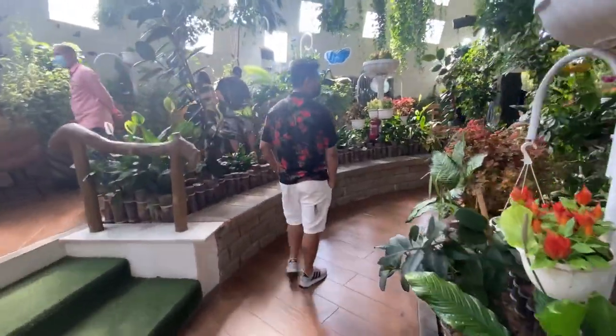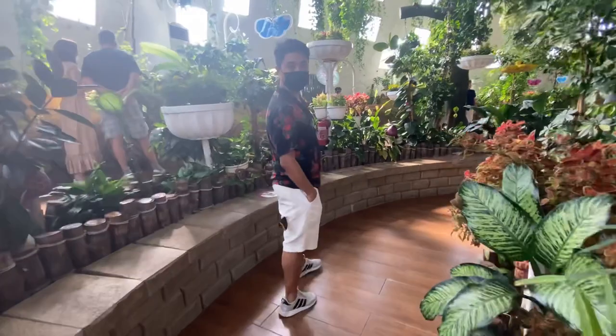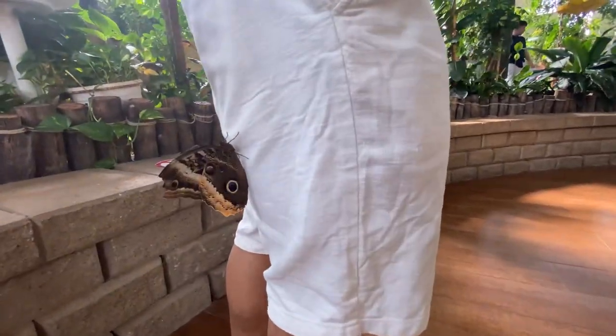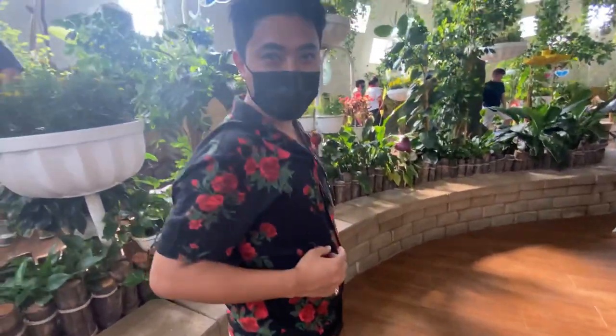Sandeep's got a butterfly on his legs. Oh, I think this butterfly really liked my foot.